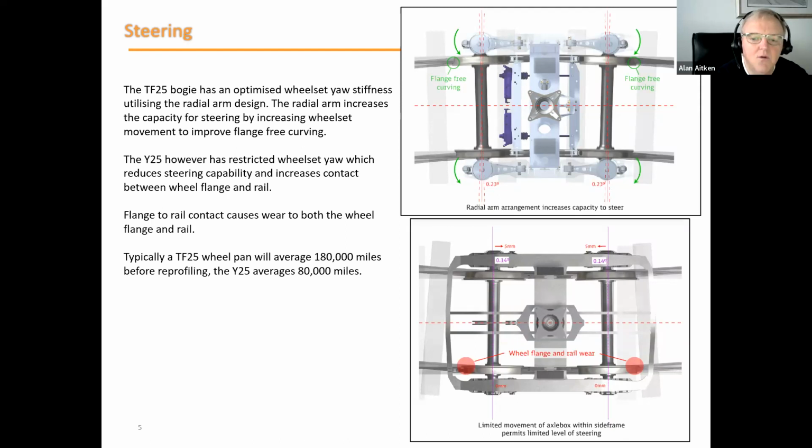The difference with a Y25 is that it's restricted in how much movement it has between its axle box and side frame. That restriction doesn't allow it to have completely flange-free curving. So when a Y25 type bogie is going around the rail, it has more flange to rail contact, and it's this contact that gives you the increase in wear on the flange of the wheel, and also to a certain extent on the rail as well.